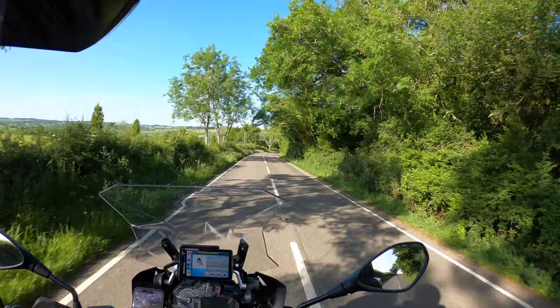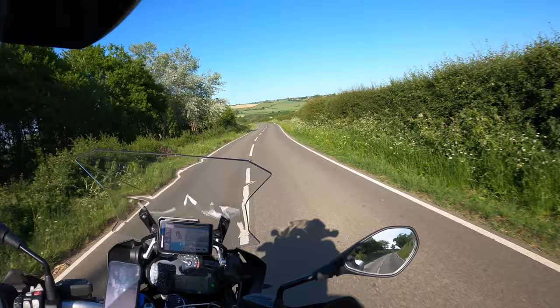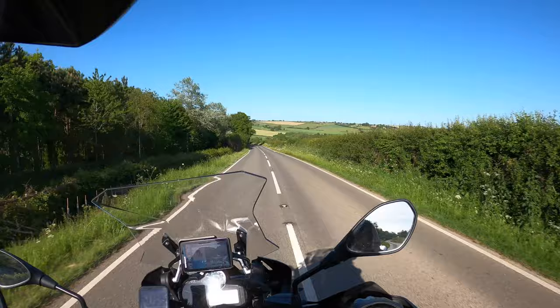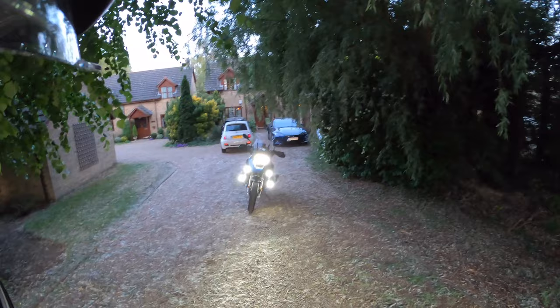Anyone doubts that British roads are not great for riding a motorbike, this is a removal of doubts just now. Despite my slow speed, it's wonderful. That is the lowest level. That's it. We're at 10% now. Ah, dear hell. That is a lot of light.